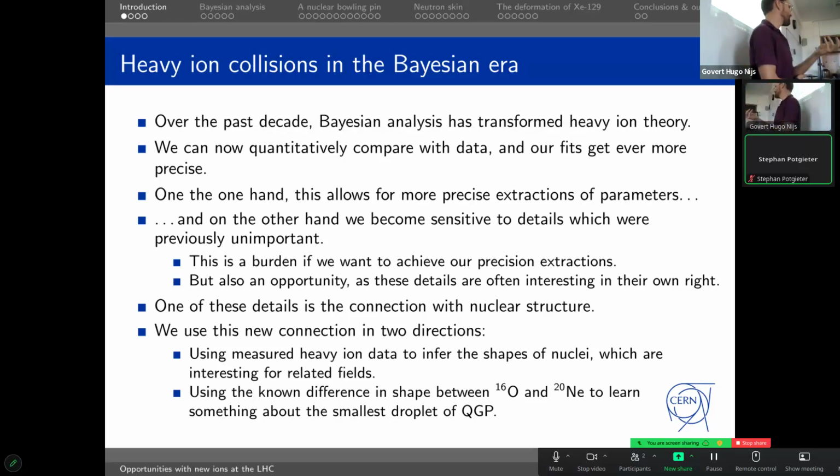And you can use this connection between nuclear structure on one hand and heavy ion collisions on the other hand in two directions. You can either look at collisions that you've made at the LHC and extract what the shape of the nuclei that you collided is, or you can engineer a system with a certain shape to answer a question that you might have. So in this talk, I'll do both things. The latter, engineering something with a specific shape, will be this nuclear bowling pin story, and then the neutron skin and the deformation of xenon are about extracting the shape of something you collided at the LHC.